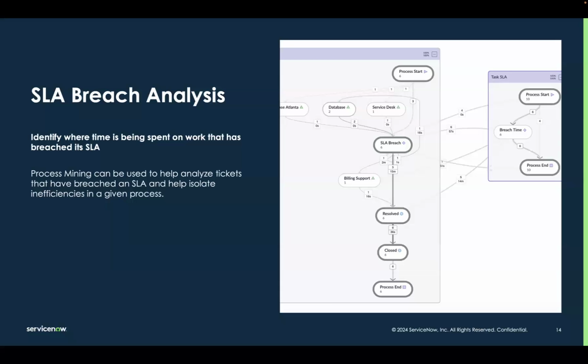Where organizations tend to struggle is getting a better understanding of why these SLAs are being missed. And process mining can be used to help analyze tickets that have breached the SLA and help isolate the inefficiencies in a given process. And you can approach the analysis in two ways. You can use the condition builder when you're creating a project to isolate just the work that is breached. But probably a better way to do it is to use the condition option in the process mining workspace or analyst workbench. That way you can save it as a filter and compare the breached versus the non-breached.